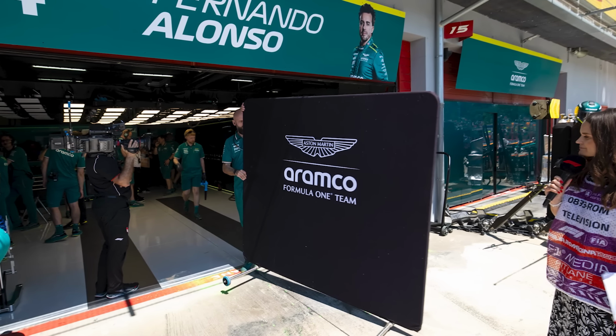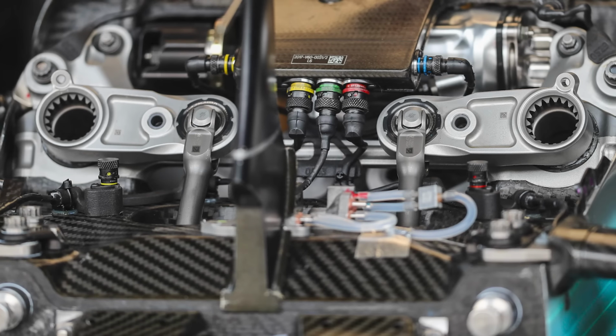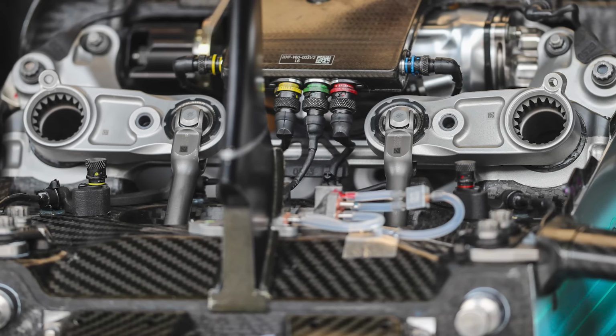And then there is no photography from the rear of the car. Not even corporate guests who stand up the back of the garage can take photos or video looking that direction. And that's because the teams are quite secretive about the engines in their cars.